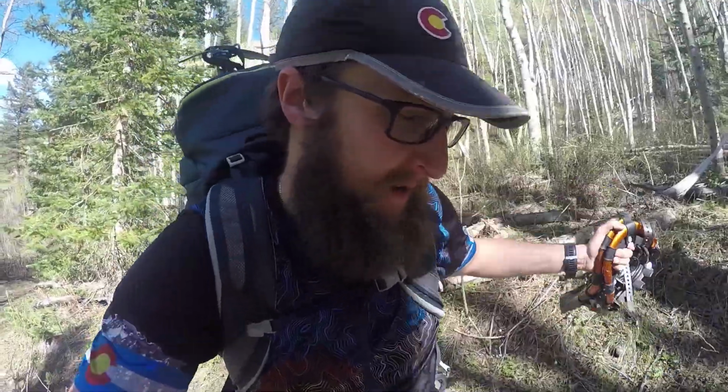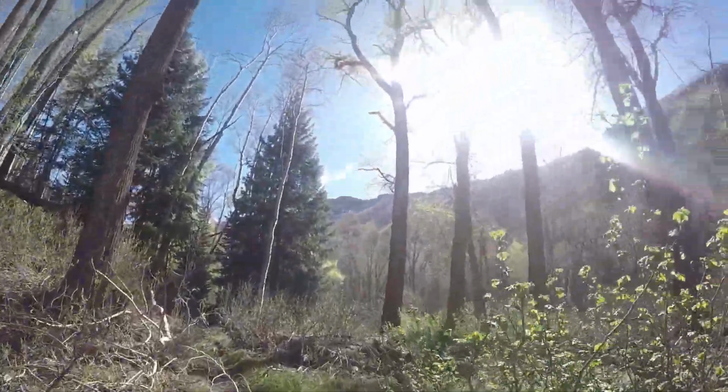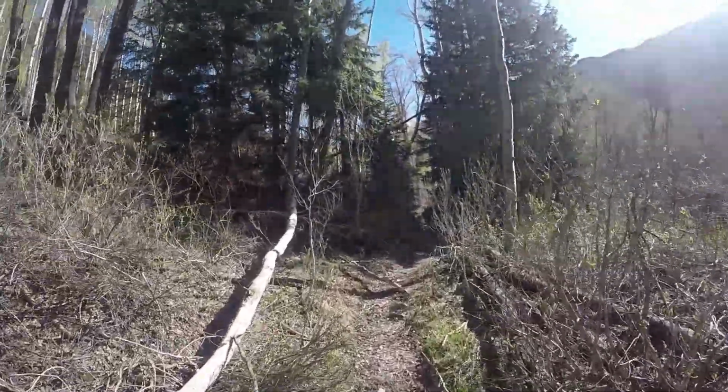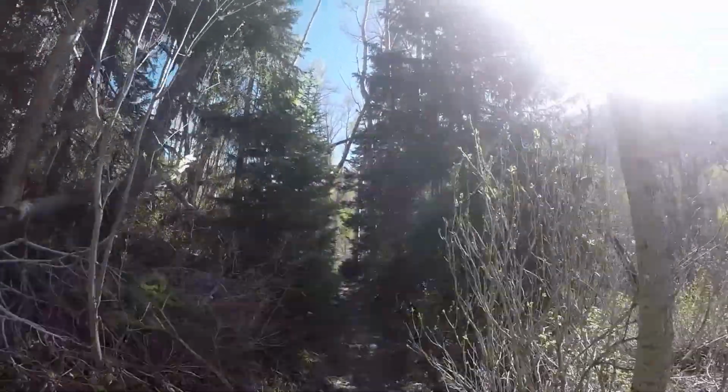So I'm about a mile and a quarter in. Sorry, I gotta hop this guy. Mile and a quarter in, very flat, which means elevation is gonna kill me at some point today. But so far, very smooth, very flat. Just working through this valley here and through this forest. Decent amount of downed trees, but nothing that's been too cumbersome as far as going around them.